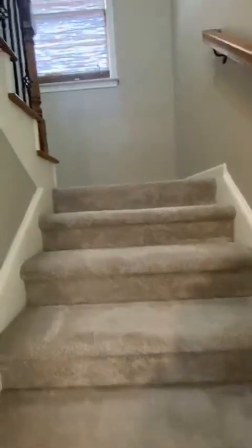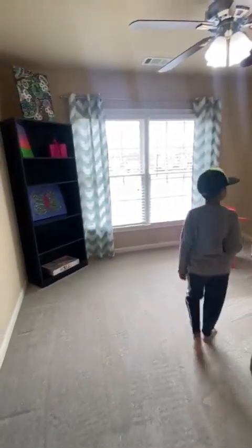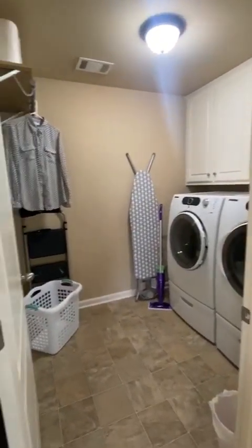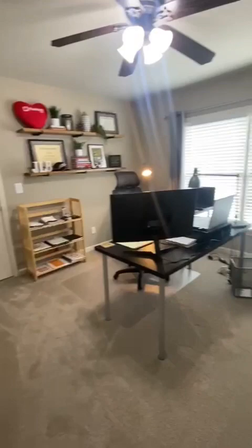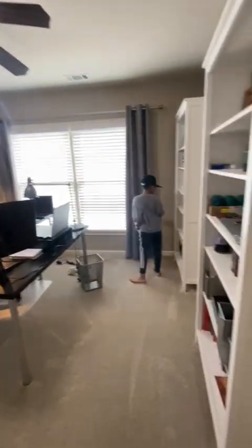Upstairs. Carpet is nice, clean. I think this is new carpet too. So this is one bedroom. This is another room, the girls' room. Laundry on the upstairs. It's good. Another office here. The gaming boys room. A gaming room with a huge mat.